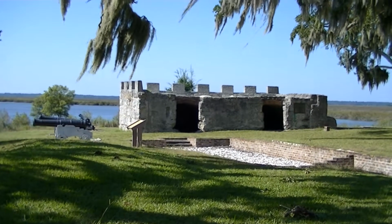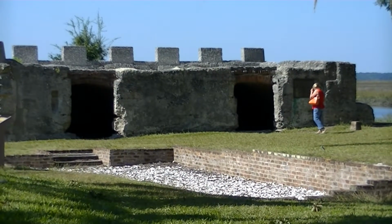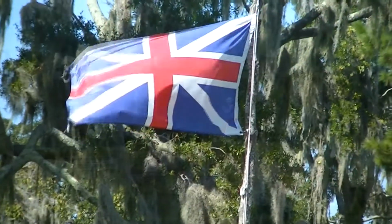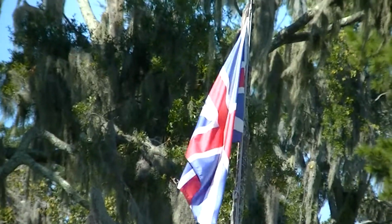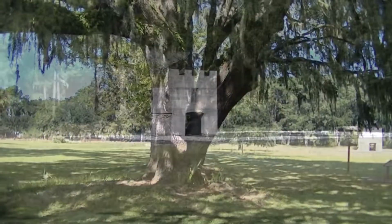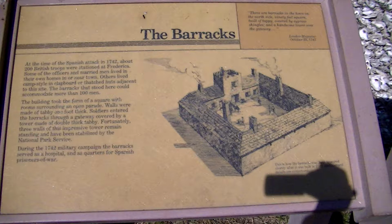Welcome back. Stopped at the old fort. This is all that remains of the old fort. That's the powder bunker, and it was so fortified that it lasted all these years. The British flag still flies proudly over the old remains of the old fort that has so much tied into Georgia history. The last stop on our tour is the old barracks. The barracks used to be a big square, a set of buildings, and that was the main entrance, and it is all that remains.